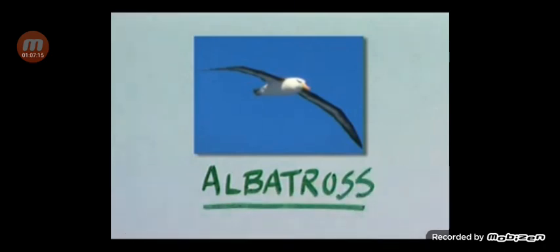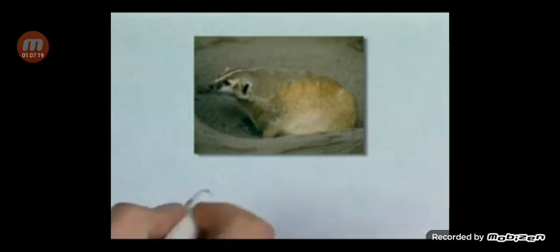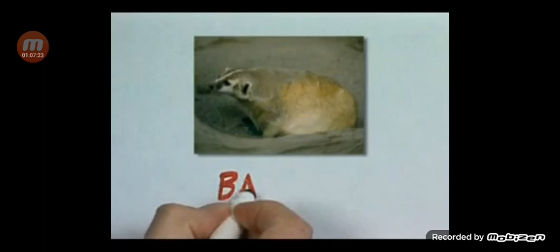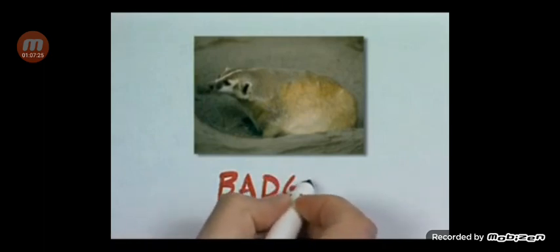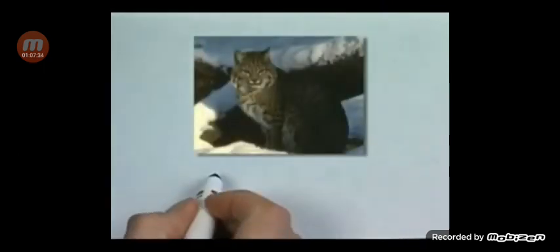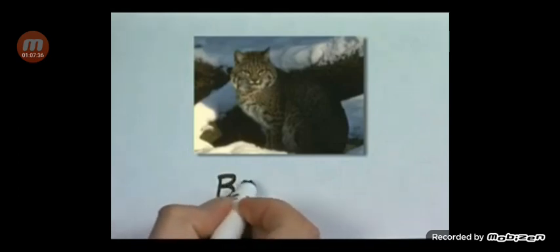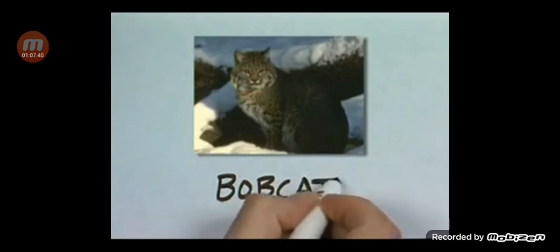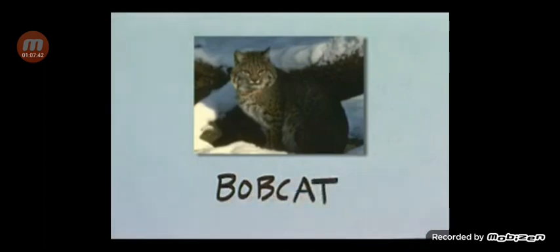A-L-B-A-T-R-O-S-S. An albatross is a bird. Do you know what this is? It's a badger. B-A-D-G-E-R. That's how we spell badger. This cat lives in the mountains. It's a bobcat. B-O-B-C-A-T. Bobcat. Bobcats are cool.